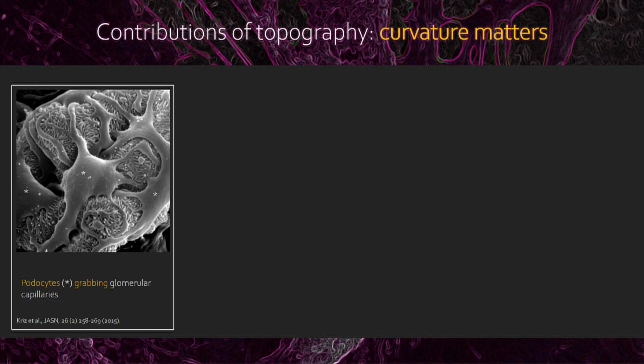But this is how the glomerulus actually looks in reality. Here we have the podocyte body and the foot processes which wrap around the capillaries, and you can see here the secondary foot processes and the slit diaphragms.